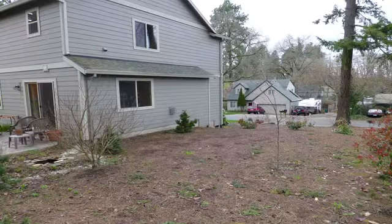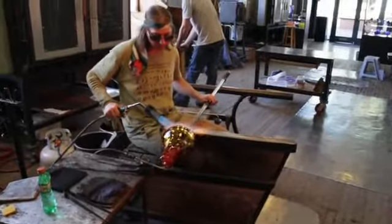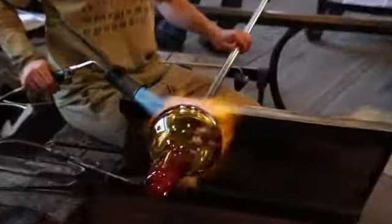I found a place to build. I've designed the building. I've talked to the city. I've talked to my neighbors. All I need now is the building. And that's where you come in.